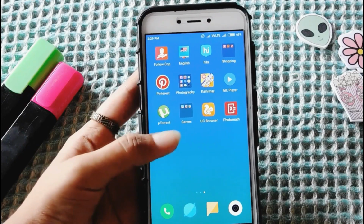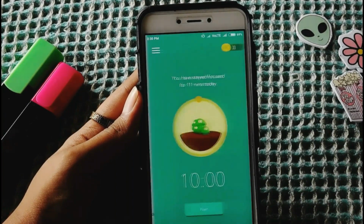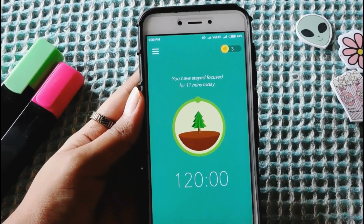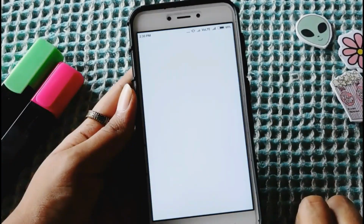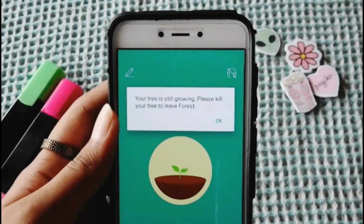Does that happen to you that when you try to study, you get distracted quite easily and you end up on Snapchat or Instagram? Here's my favorite app that will help you be more productive. I use this app called Forest, and you can set the time as per your need and it will help you stay focused. But if you're still procrastinating and try to go on any app, it will just notify you to go back to the app or else your tree will die, and no one wants to kill a cute tree.